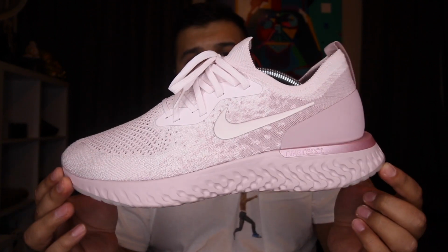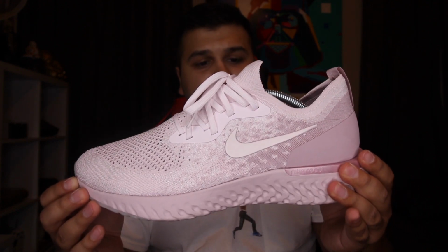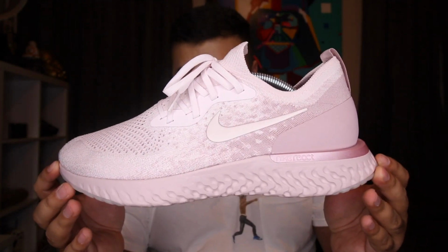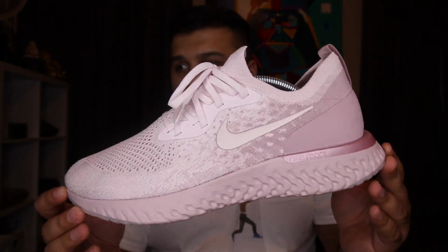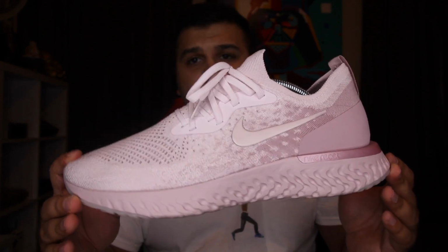But I got these size 12. These fit a little bit bigger than the other ones. 11.5 fit me pretty good in these as well. For some reason, they're just not as tight. I know these are made in China. On the tag it says that, so I don't know if that means anything different from the other ones. The other ones I have are made in Vietnam. I think one other one was made in China as well, so I don't know if that has anything to do with it. But these are pretty nice.